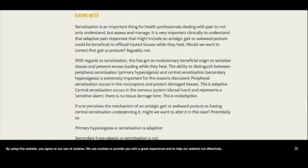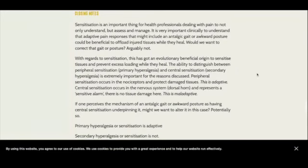So the closing notes that I put on here were that sensitization is an important thing for healthcare professionals dealing with pain to not only understand, but to assess and manage. It's important clinically to understand that adaptive pain responses might include an antalgic gait or an awkward posture, and that they could be beneficial to offload injured tissues while they heal.